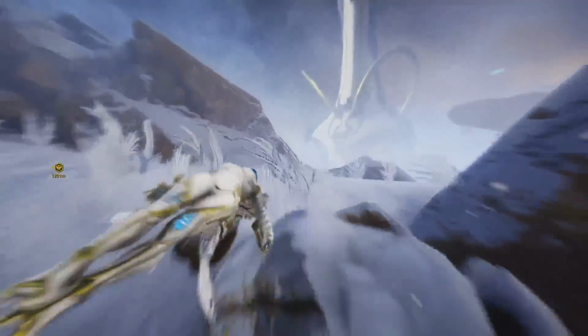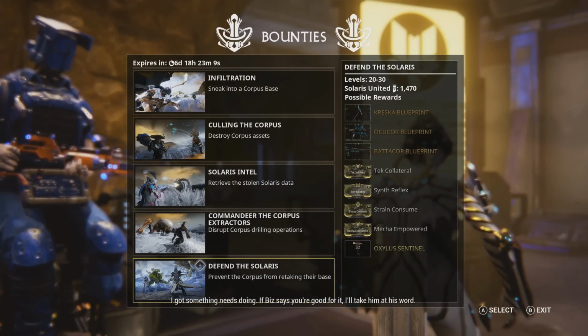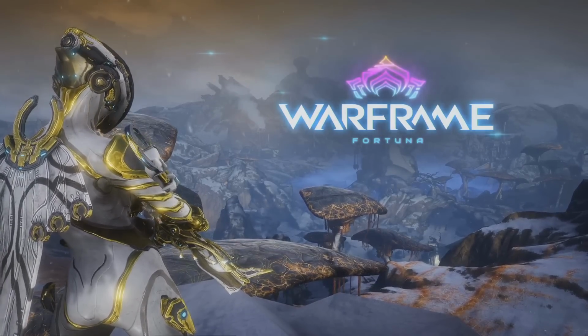There will also be new mods. We can see that when they're going through the bounties. They don't show off what they are, but they are visible when they are viewing the bounty screen, as I said. And there will also be airstrikes coming from the orbit of Venus.